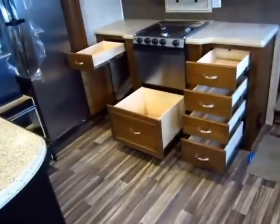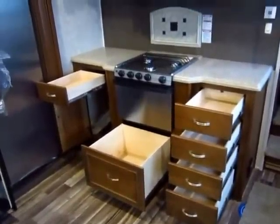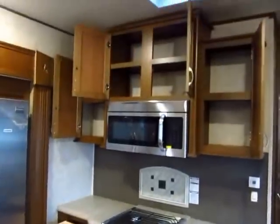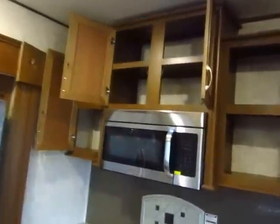They have the best cubic foot of storage space. They have the best functionality of their storage space. Again, every RV is good for different reasons. Open Range is the best for a lot of reasons.